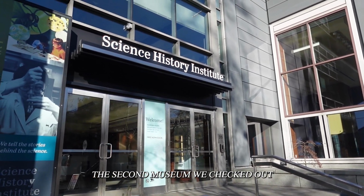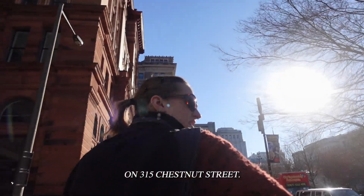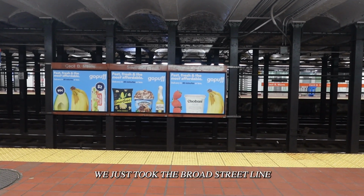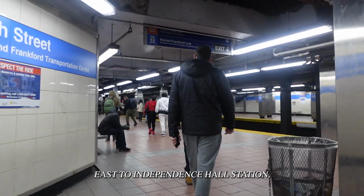The second museum we checked out was the Science History Institute, located in Old City on 315 Chestnut Street. To get there, we just took the Broad Street line south to City Hall and then took the Market Frankford line east to Independence Hall Station.